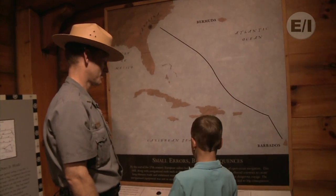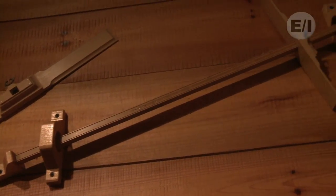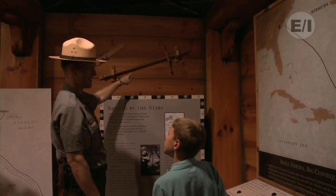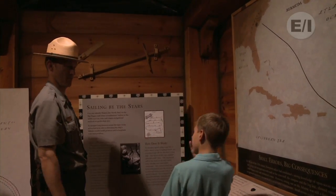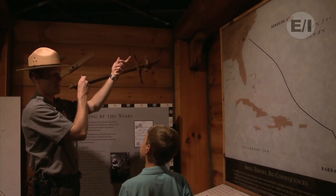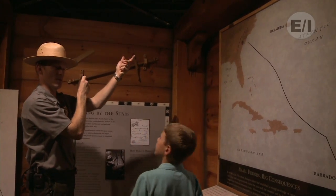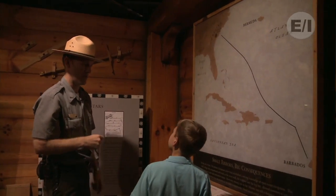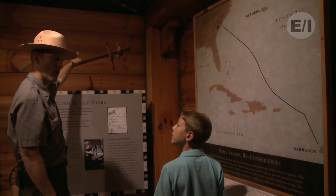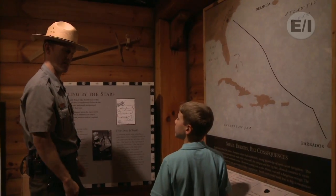Yes, and it says using the cross staff. What is the cross staff? This is a cross staff. What does it do? This gives you your longitude and latitude measuring off of the sun. So the navigator had to hold that cross staff up and look at the sun to tell which direction he was going. I'm sure you've seen a pirate movie where a pirate had a patch over his eye. This cross staff is most likely why, because he looked into the sun too long and it burned his retina and he went blind in his eye.